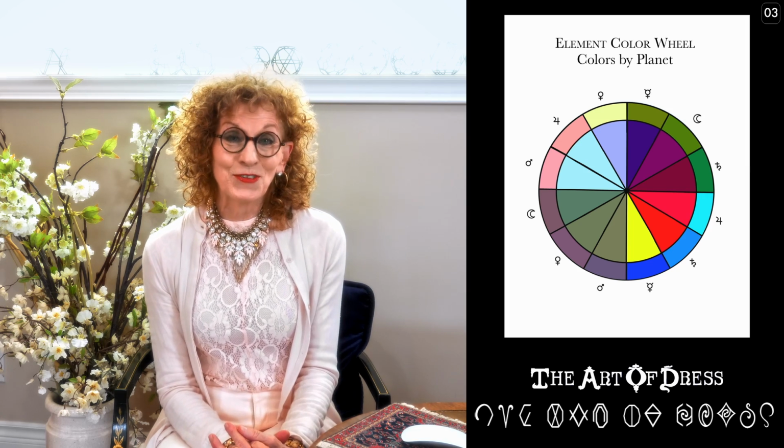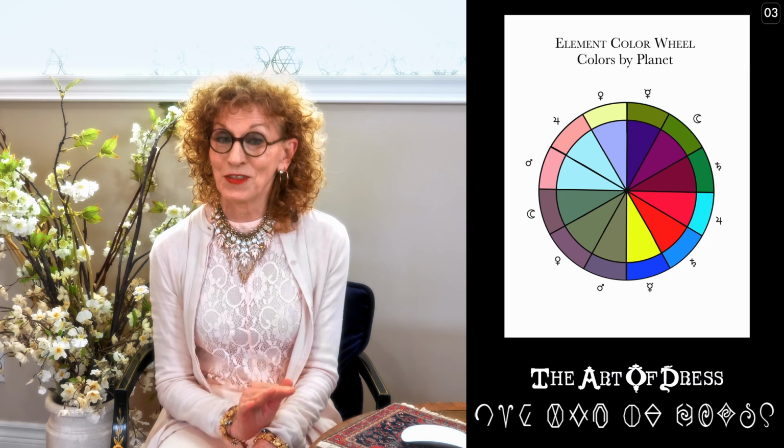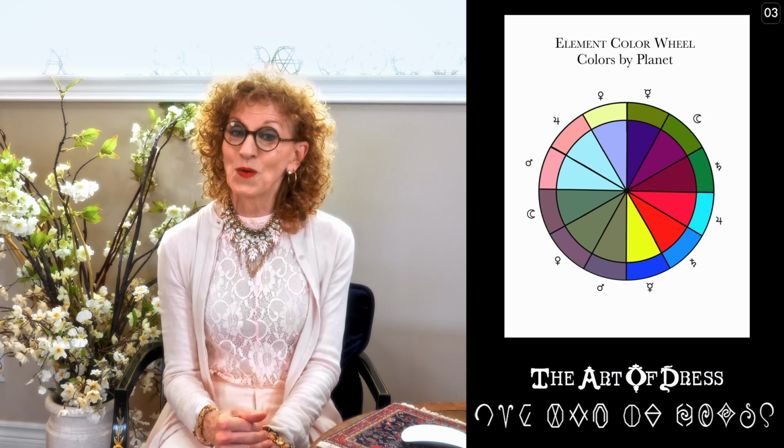And the other thing that you notice on this wheel is that there are planetary symbols around the outside of all the colors. This planetary symbol is important because it shows us where the next set of colors is for Kendall and for every other person.